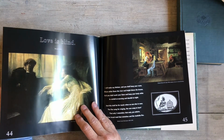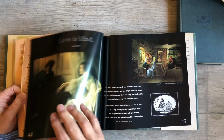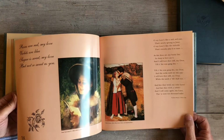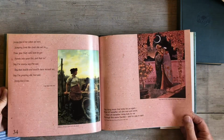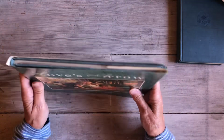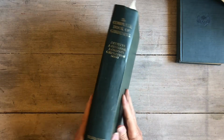Love is Blind. Wow, look at that dress. Oh well, very romantic and beautiful. Oh, and that's gorgeous as well. And that. Anyway, I'm getting distracted. There you go. So that one, and then this one is another chunky book.